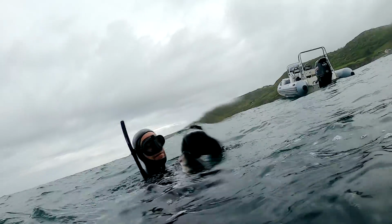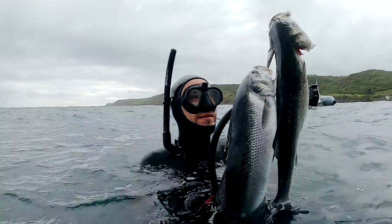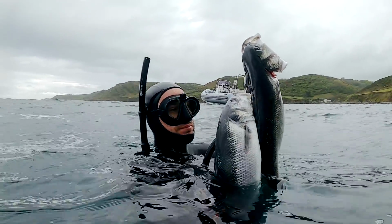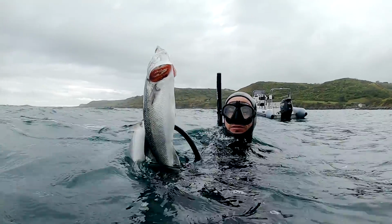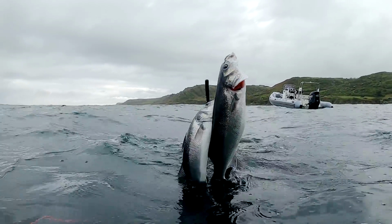I filmed the whole thing in time lapse. I thought it was quite good. But yeah, they're sort of 3-pounders. Still, perfect eating size. Fantastic. Yeah.